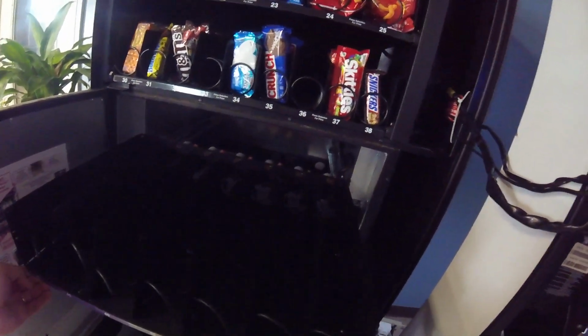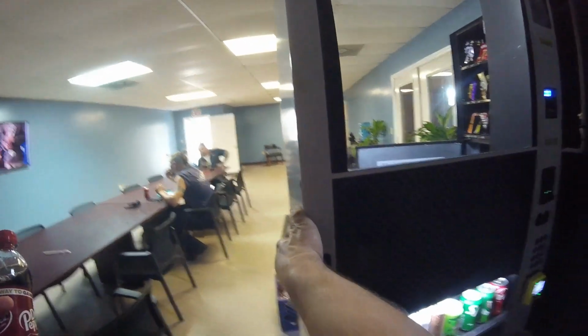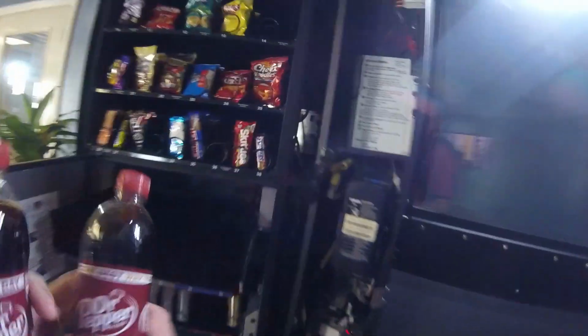So all the 16.9 ounce soda bottles are sold out. So I've got 12 Mountain Dews to stock up. I've got 8 Dr. Peppers to stock up, but I only had 6 Pepsis in stock. So that means we're going to be too shy of the Pepsi to fill this machine up 100%.